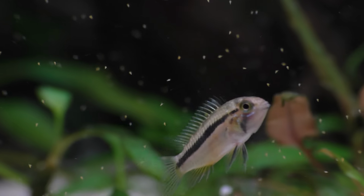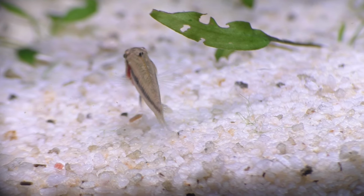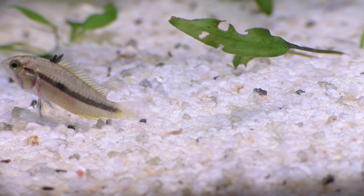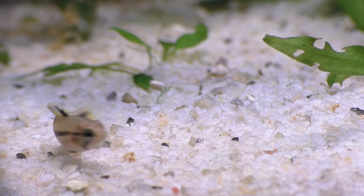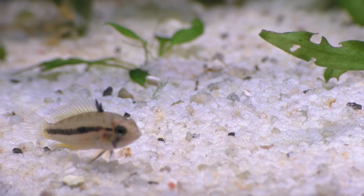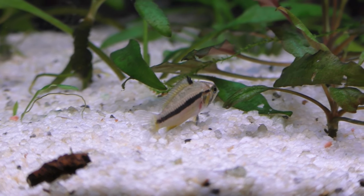This is the female that we saw earlier that had the trouble with her swim bladder. I suspected that the trouble may have been caused by me feeding them too many baby brine shrimp, so I changed their diet and the problem just went away. It could have just been a coincidence, or it was the cure. I'm not really sure, but either way the problem was solved.